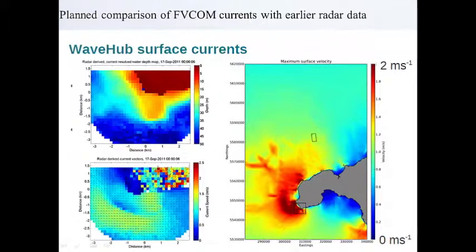And another comparison we might be able to do under the FLOWBEC project, I had some old radar data from a deployment down near John O'Groats, right down on the southern tip here. Just a few days of radar data, and that bottom plot there is some current patterns derived from that deployment, and this is the bathymetry derived from that area. Just reference that depth goes down to about 50 metres there.